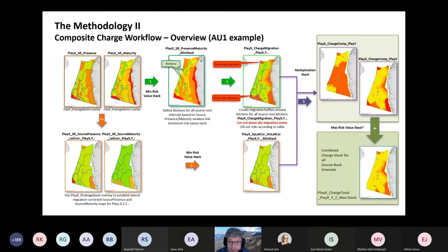Yes, the assessment of charge risk is a bit complicated, since especially in West Greenland, we have to deal with several levels of good source rocks that may contribute to common charge. We have therefore developed a composite charge workflow that I will run you through in the next couple of slides. Although it appears rather complicated, it is made relatively easy due to the various stacking options in the player tool.